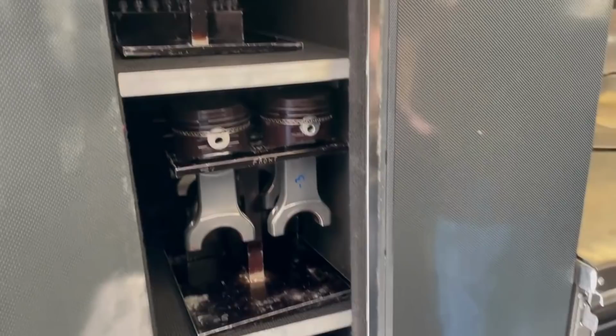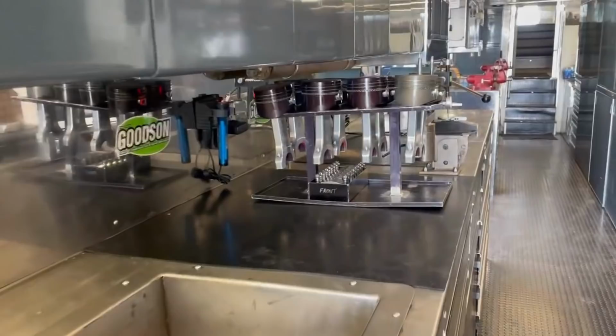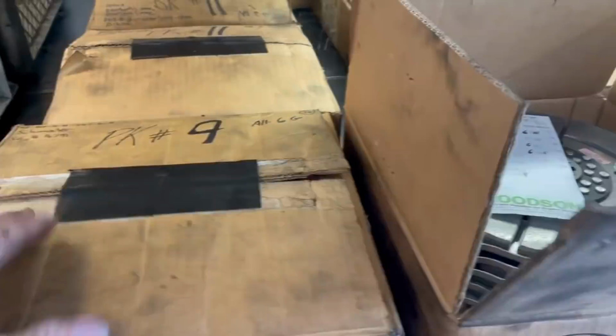Here, you have to have racks of pistons ready to rock. Here's the next one in line. There's already one in the car. And clutch packs like nobody's business.